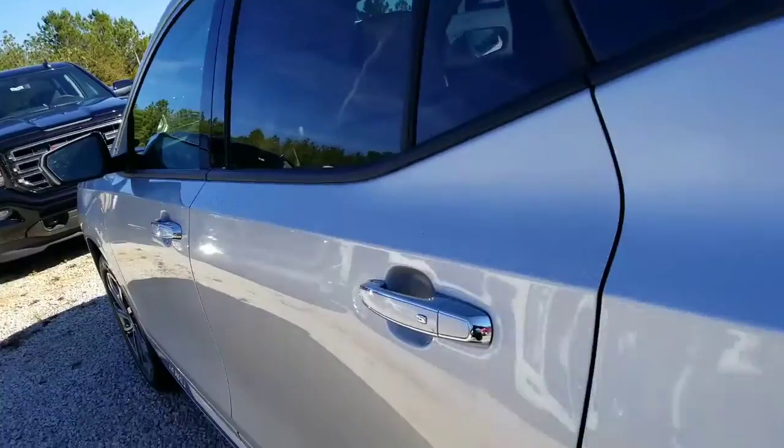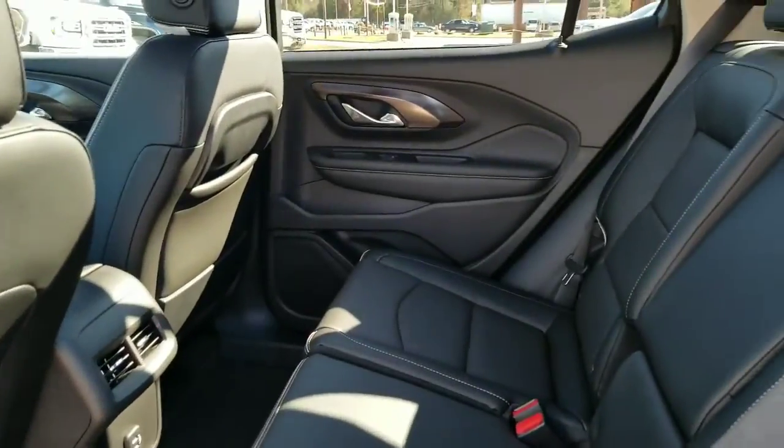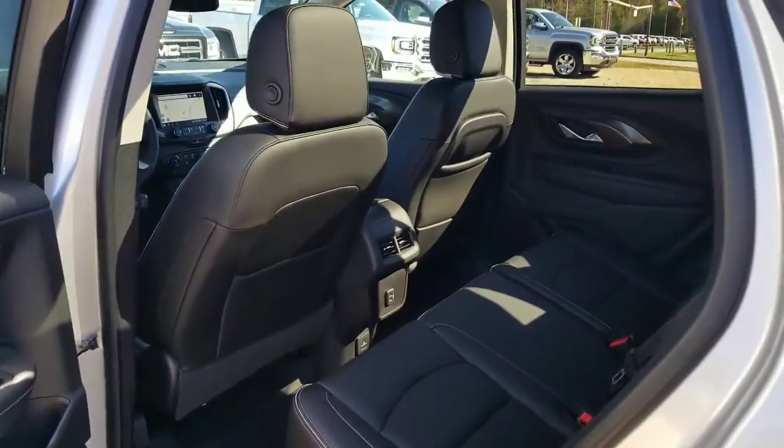Even got more room in here. As you can see, it's got keyless remote entry as well. Excellent feature to have, especially when you don't have to get your key out to unlock it or even to start the vehicle up. Makes it very convenient for you.